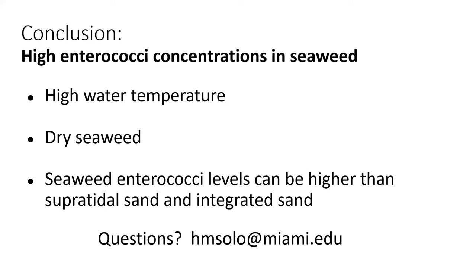We basically take the sample from the surface of the sand, and I think it's at low tide. We go out at 12 noon every Monday, because that's when the Miami-Dade Department of Health collects samples. But it's right above the high tide line.